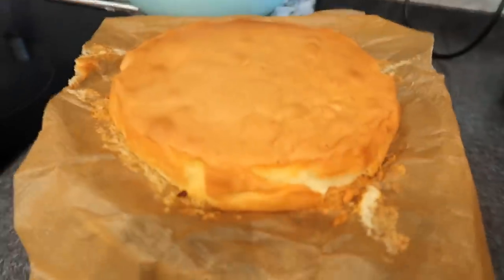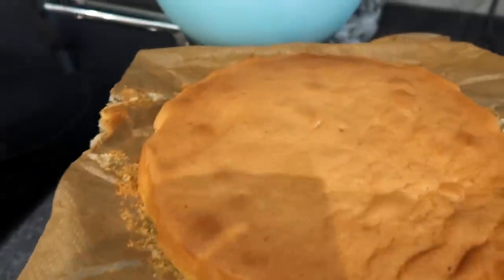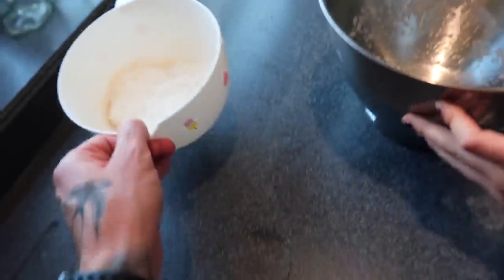Oh, that's so fluffy. Didn't I say? It tastes like eating air. What did I say to you about how good that machine is? So, okay, it looks crumbly. I don't know how to get a perfect circle cake when you have to use this. So we're gonna put the eggs in there. We're gonna use them for scrambled eggs. They are foamy, but they're not whipped, okay?